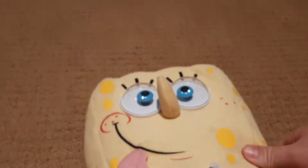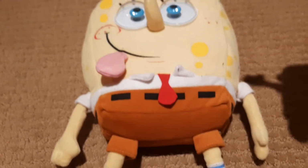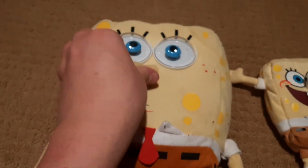Next, I'm gonna show two ones. So I had this SpongeBob. This was SpongeBob Shaky Pants. And that was just SpongeBob, little plush. Now this one actually talks. It's, oh no, it's a nose.